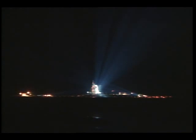Liftoff is planned at 3:13 a.m. Eastern Time. That's the opening of a 7-minute launch window. The window extends until 3:20 a.m. Eastern Time. The weather conditions are very favorable for a liftoff. We've got a 90% chance of having acceptable conditions for a launch.